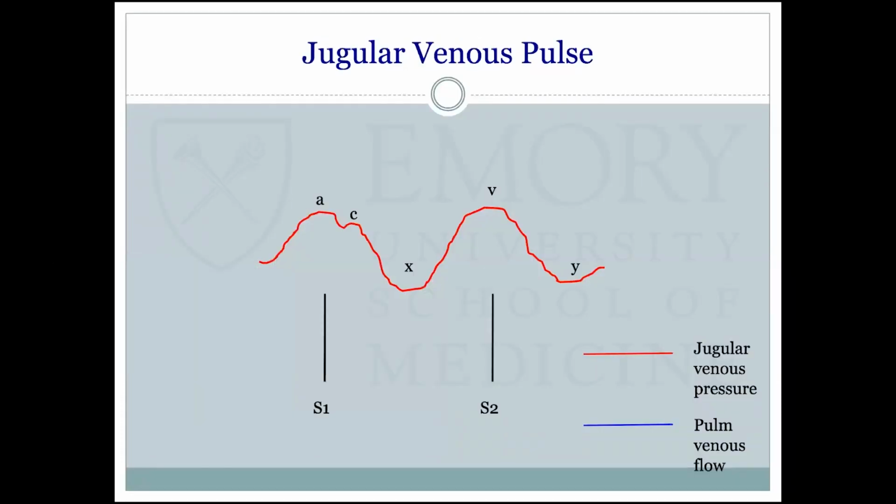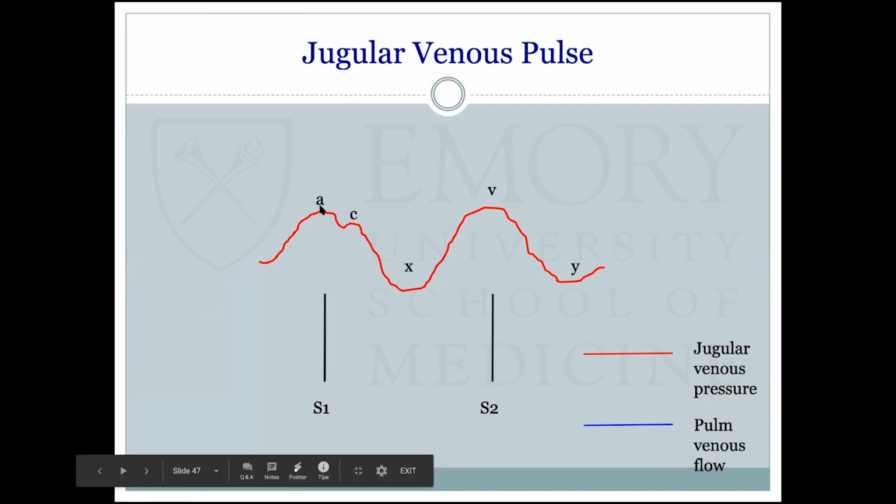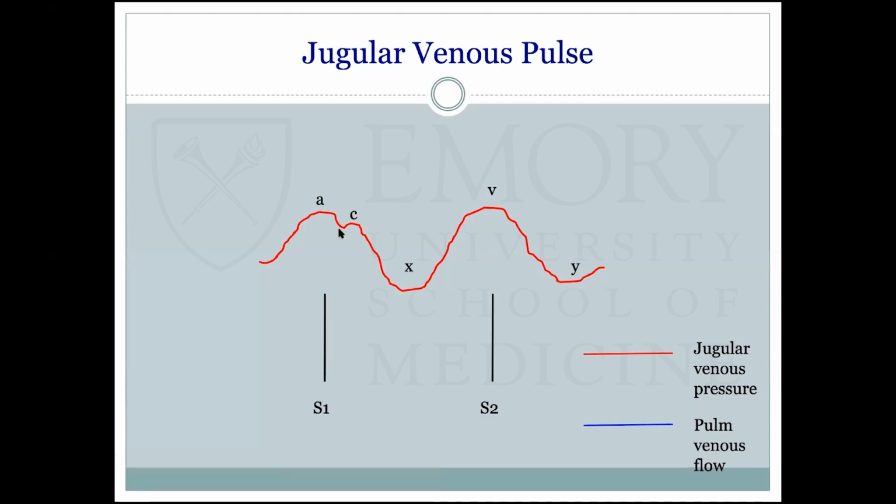Okay, we'll talk last about jugular venous pulse. This is the normal jugular venous waveform. So think of this also as a right atrial pressure tracing, similar. You have the A wave, which corresponds with the first heart sound. When the right atrium contracts, you get an increase in jugular venous pulse.